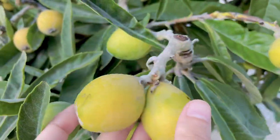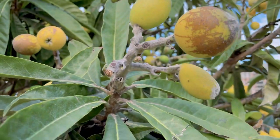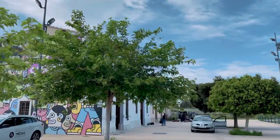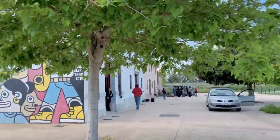Beautiful they are. Oh, so pretty. It feels so strange going to a real concert after all those months of lockdown.